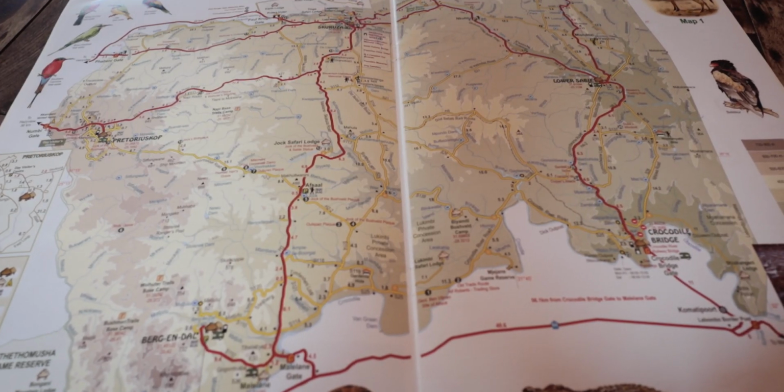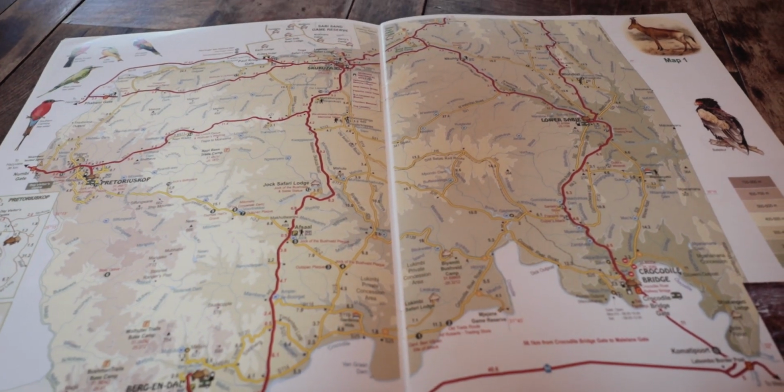I've got a friend coming out from the UK for a few days, so I thought it might be nice to take a self-drive safari to Kruger National Park. Now, Kruger, for those of you who don't know it, is vast. At 20,000 square kilometers, I think it might be bigger than Israel.